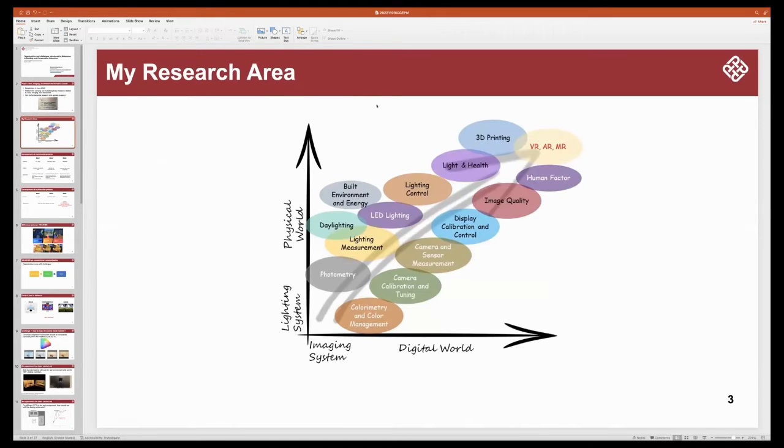And also a little bit of introduction of myself. When I was still a PhD student, my research mainly focused on the luminous environment, which is the real world around us, for example, an office or a living room. How human beings perceive the luminous environment or the lighting quality in real environments.